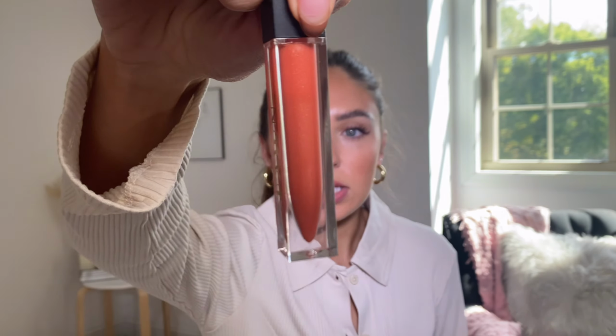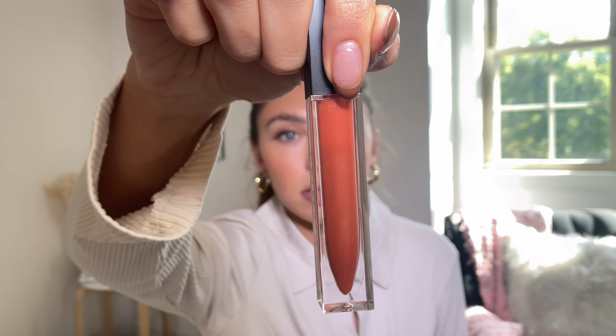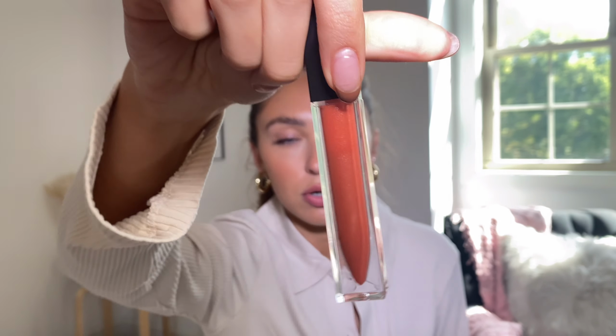Then we have PSL, like pumpkin spice latte, which is this one, and it literally is the color of pumpkin spice latte. It has a little bit of gold shimmer in there, and then it's pumpkin spice latte scented. I was really worried that people wouldn't like the scents because I wanted them to be natural, but I didn't want them to be overwhelming, but people have said thus far that they love them.